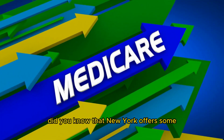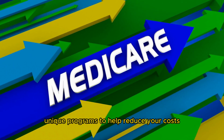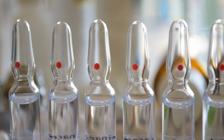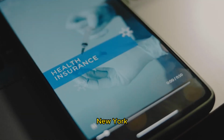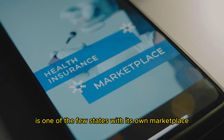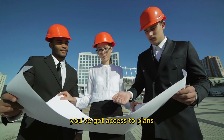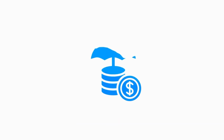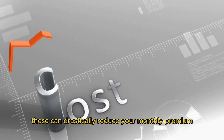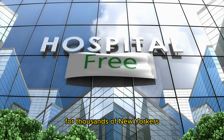Did you know that New York offers some unique programs to help reduce your costs even further? 3. Special programs in New York. New York is one of the few states with its own marketplace, thanks to the Affordable Care Act. You've got access to plans through the New York State of Health Marketplace, where you may qualify for subsidies based on your income. These can drastically reduce your monthly premium, making healthcare more affordable for thousands of New Yorkers.